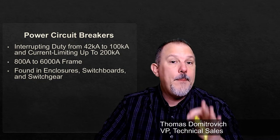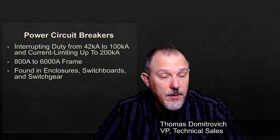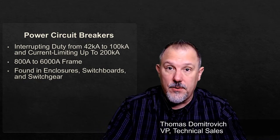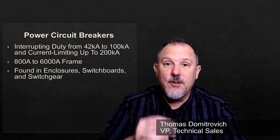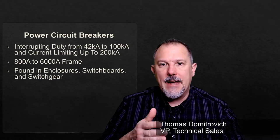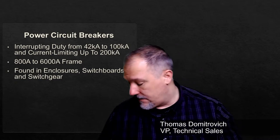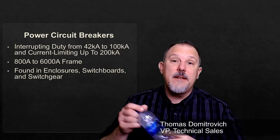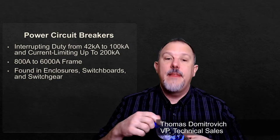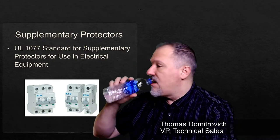But remember, with a power breaker, I can truly turn the instantaneous off and let 30 cycles of fault current flow, up to the interrupting rating of that circuit breaker. That is a feat. Think about the magnetic forces going on inside of that circuit breaker. That is phenomenal. All right, and there's your 1077s.